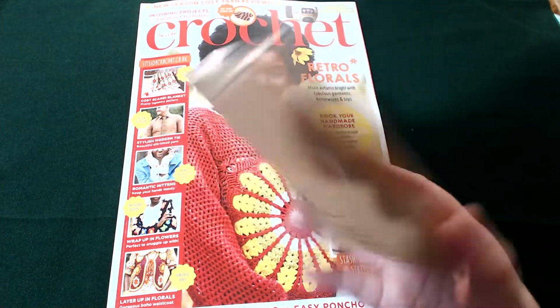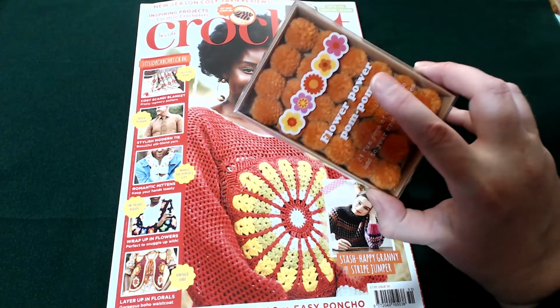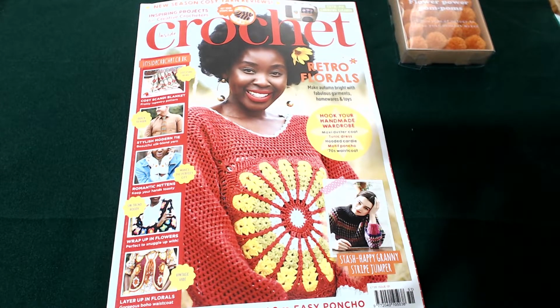I don't like these free gifts. I'd rather have the patterns. And I'm sure it said when we did it that we weren't going to get these. So there must be a reason behind it. So I'm going to have a nose and have a look and see why they're sending out tat and rubbish rather than giving me more patterns. But anyway, that is it for me for today.